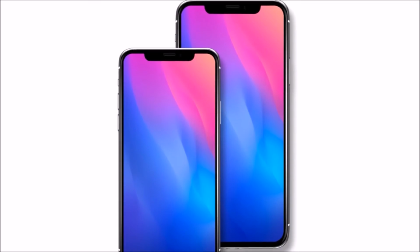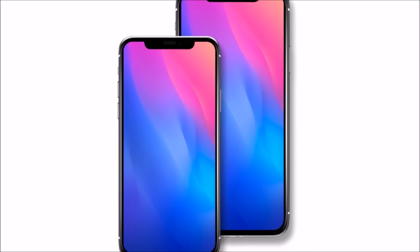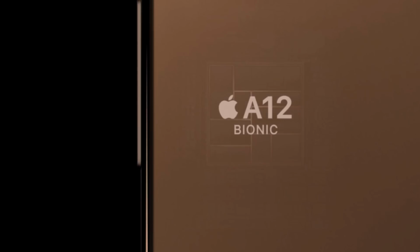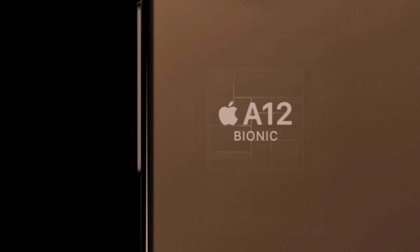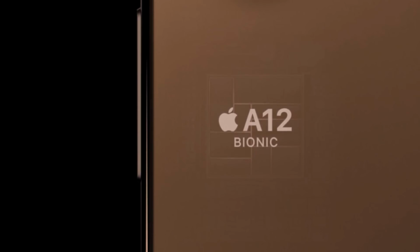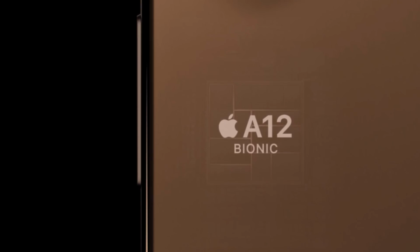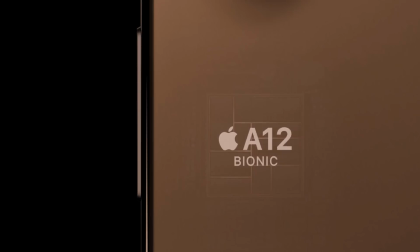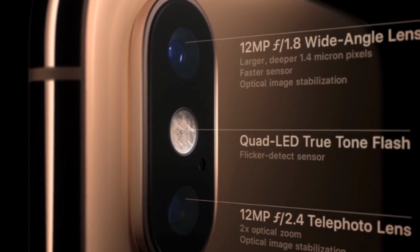And the first thing we're talking about is the all-new A12 chip, the 7nm chip that Apple has designed for these new iPhones. And as shown on the preview by Apple, that chip is really powerful and it can do amazing stuff. The next feature we're talking about is the new camera.